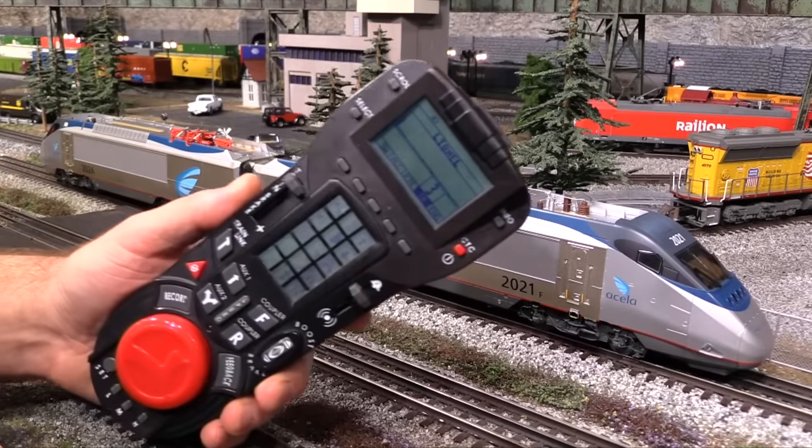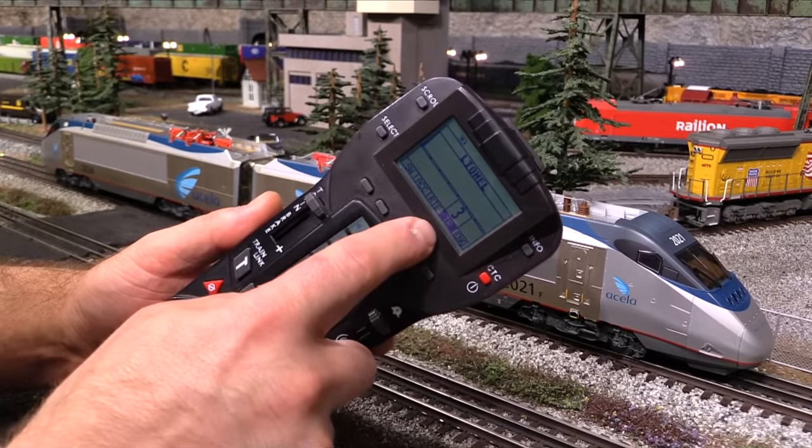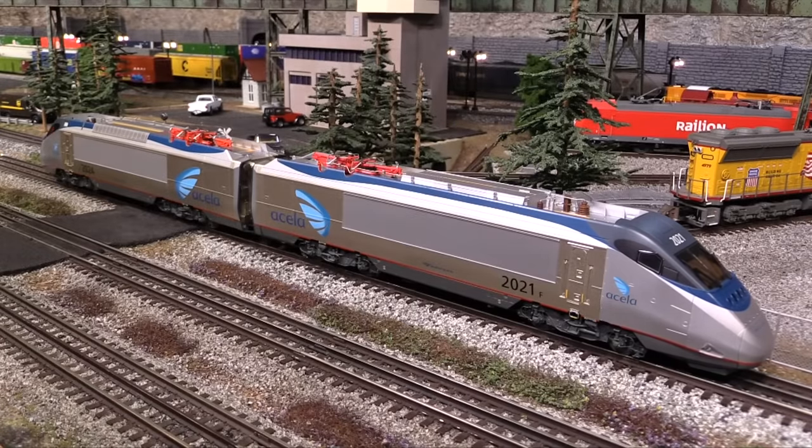On my legacy remote, I've got the Acela programmed into train slot number 3, so let's start it up. This is the dispatcher. Please start on and stand by. Over. I'll be here at the head end, north, to make that tie.